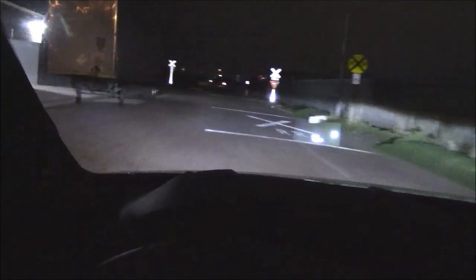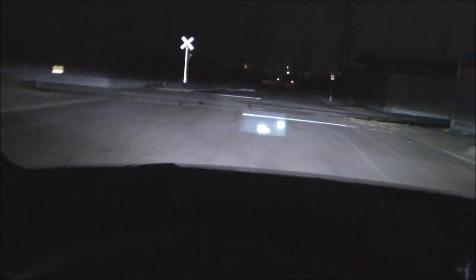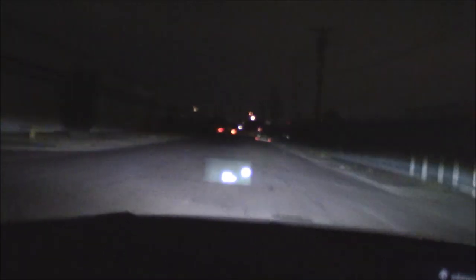These are active headlights. That means they swivel in the same direction as the steering wheel is being turned. Like so. Very handy if you're driving on tight mountain curves. Also, if you break these headlights, they're very, very expensive to fix. So don't.